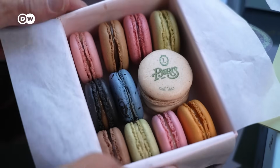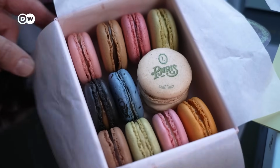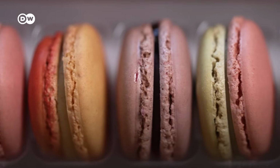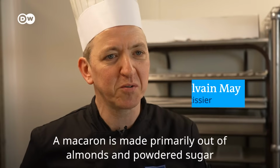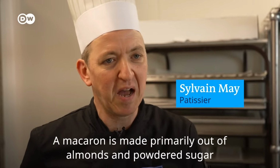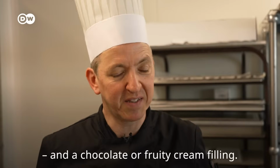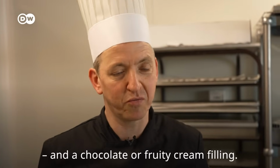Our confectionery journey starts in France with the crème de la crème of pâtisserie creations, Macarons. Un macaron, c'est une petite confiserie à base d'amandes et de sucre glace et garnie d'une ganache au chocolat ou aux fruits.